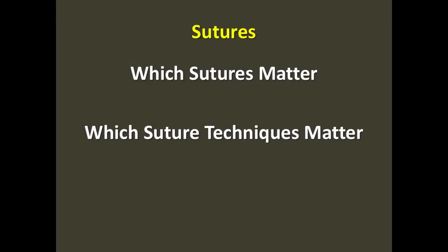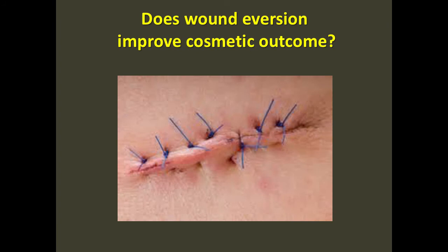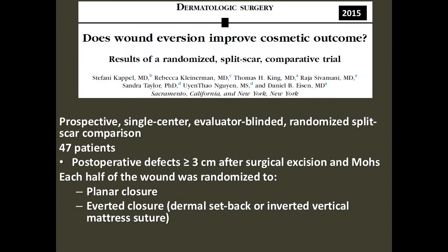But you're going to tell me, no, I need to put epidermal stitches in because I want to evert the wounds. That's what I'm doing. I'm everting the wound edges. So the question is, does that suture technique matter? Does wound eversion improve cosmetic outcome? Because when you're doing surgery, you're tending to say, you've got to evert the edges, you've got to evert the edges. But is that really a wives' tale, or is that true? Well, if you believe this paper and several papers like this, it's probably not true.